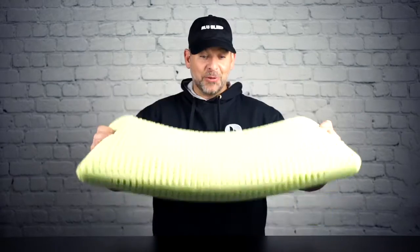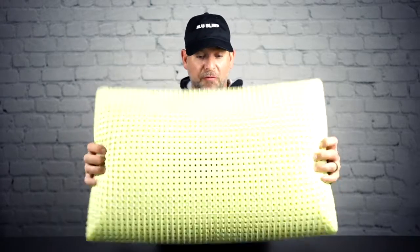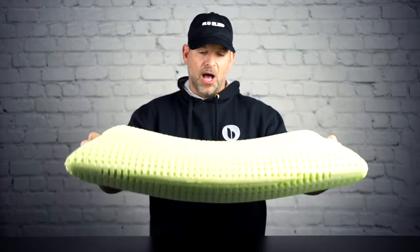All right, here's the Essential Collection without the clothes on. You can see its unique design with all these airflows to keep you cool. But when I was pushing on it, I was getting that nice odor of that green tea. That comes from the essential oils that are infused into the actual foam. It's not just a surface covering. The entire foam is made with these oils infused into it. So that's why you get this really nice smell that lasts a long time.